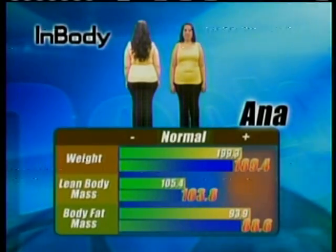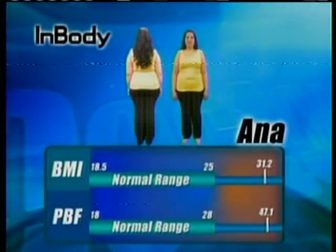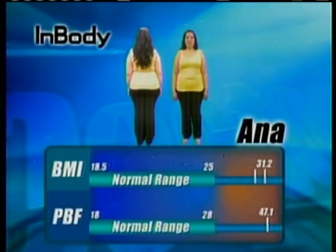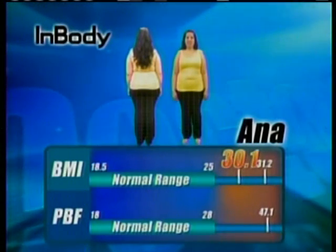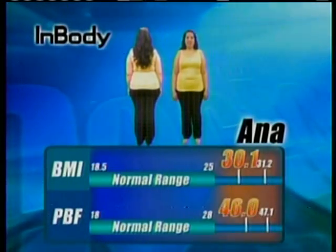Well, we're just getting started. We've got both body mass index from before and your percent body fat from before. And at that point in time, your BMI went from 31.2 to 30.1. Oh, my gosh, that's fantastic. Oh, and your percent body fat, you lost over a percent of body fat. Wow. That's fantastic. I feel so much better.